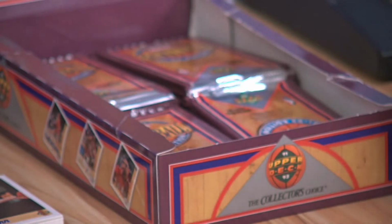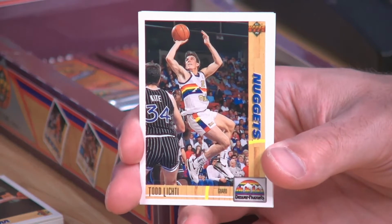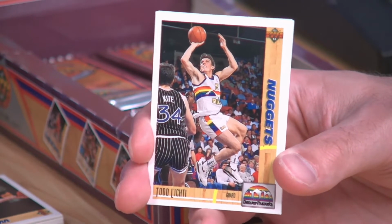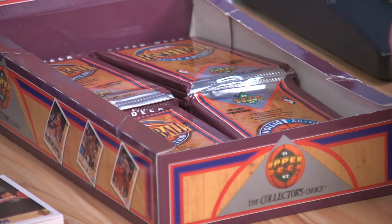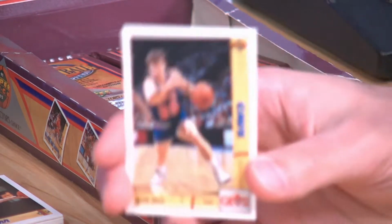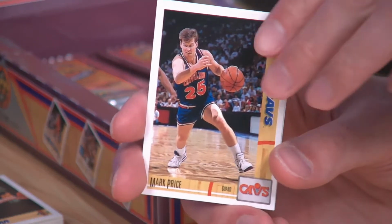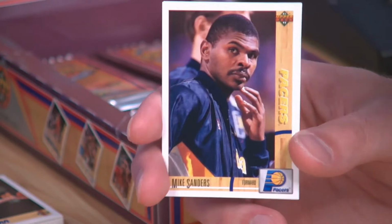That's another interesting pose, right? Look at that moment that they captured. I would think that his mechanics and form are probably not ideal. Looks like he's going to land on an ankle pretty hard. Yeah. And that picture was taken right before he ended his career. Is that true? On a broken face. No, I have no idea. Mark Price. Mike Sanders.